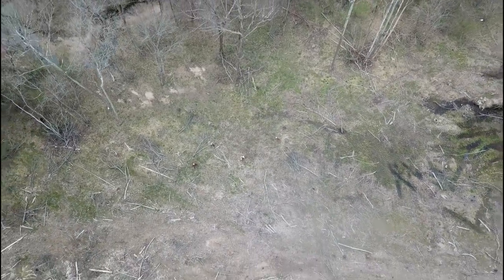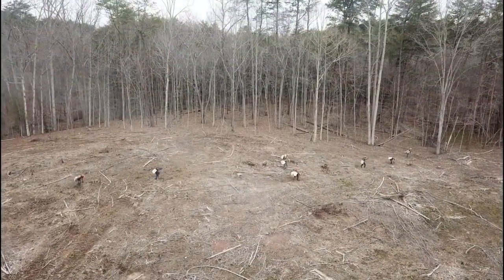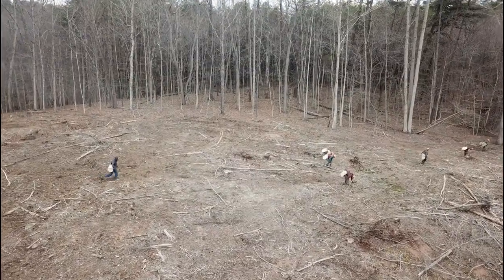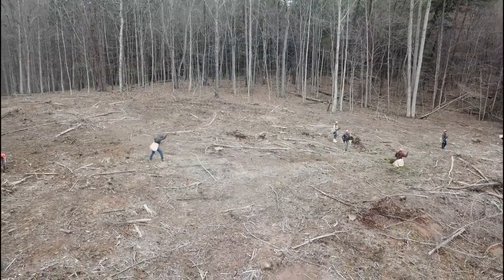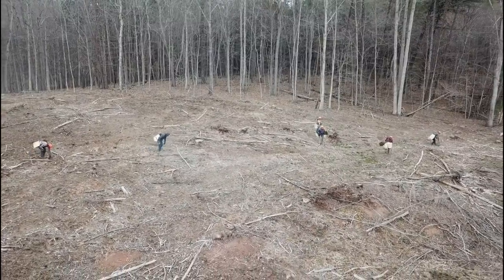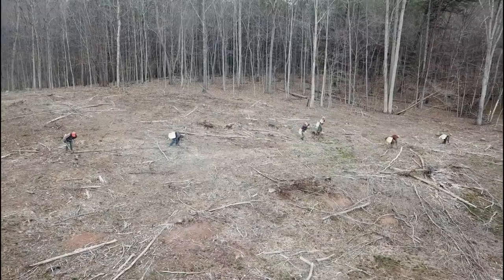The cost of this is about $90 per acre, and there's about 540 trees per acre. Today we'll be planting somewhere in the neighborhood of 40 acres. So it's quite an expense to get this done, but it's what we have to do to keep the farm up and running, and an investment for our retirement.